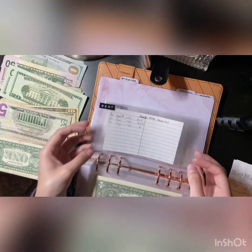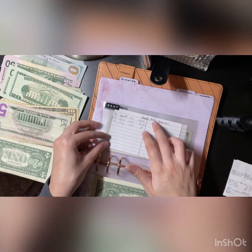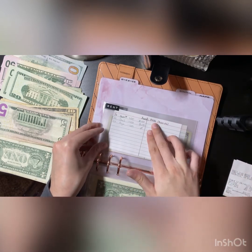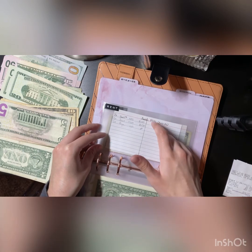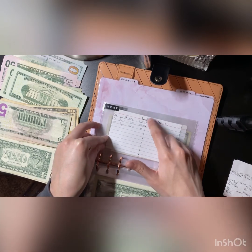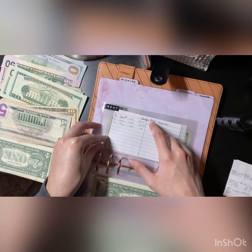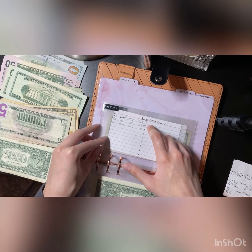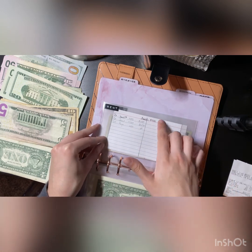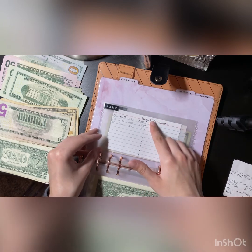Rent I already paid, so that's empty. Now it's me, my sister, and my parents that live in this house, and we actually had to move at the beginning of the pandemic. We were moving in the first week of March, or was it February? Maybe February, I believe. So we all split it, and my sister and I each give $200 for the rent.